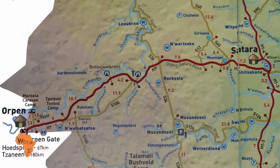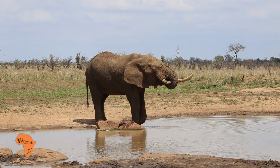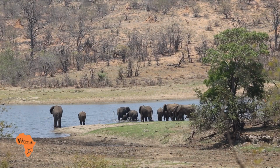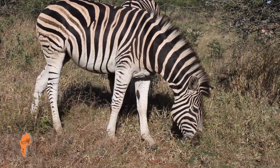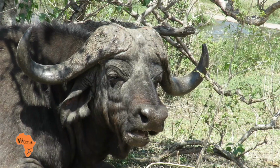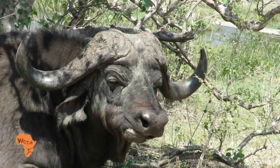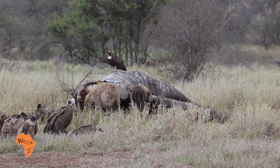The camp is about 47 kilometres east of Open Gate, but the gravel road following the Timbavati River is well worth the drive. Due to the water pipeline and watering places in the region, huge herds of antelope species such as zebra, giraffe and buffalo are regular sights, and obviously the predators that are feeding on them.